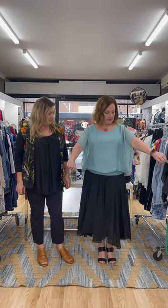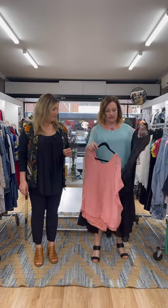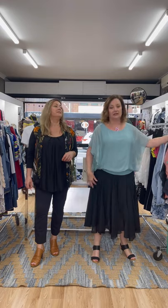I've just got the silk top on. I like this because of the length. It's a bit shorter. It's got a band on there and it's floaty, which I've teamed with the floaty skirt. So we have three colors, the rosa, the black, and I have the Tiffany on the three. The skirt just comes in a silver and in the black.